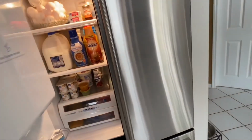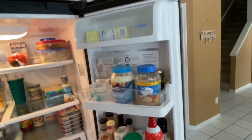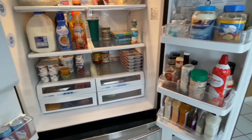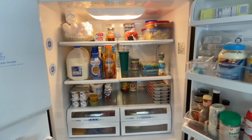So now we are done. Like I said, it was a win-win situation. I definitely got to organize the fridge and clean up the fridge, and it looks so much better, even though it looks kind of empty, even though I just went grocery shopping. But it's a win. We're gonna take this win.